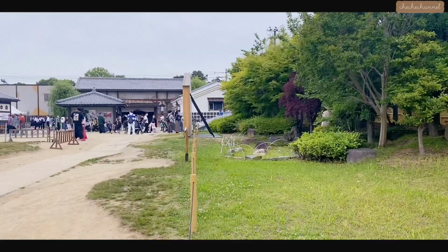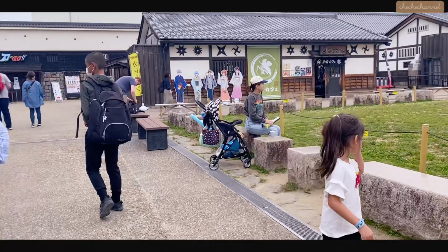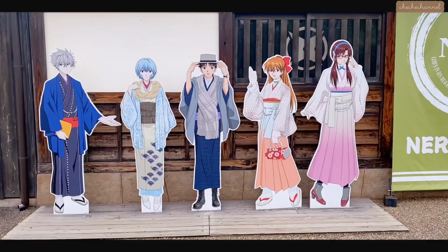So just to give you guys a little information, it's about $20 to enter the park, and there are some sections that were closed off probably for filming, but I really thought this was well worth the price. There's a lot to do here, and in the back of the park they have this anime Evangelion section. If you're an anime fan, I think you'll really enjoy this.